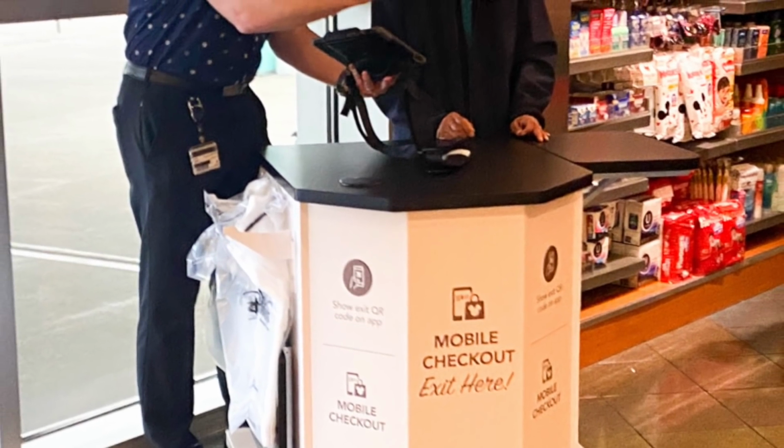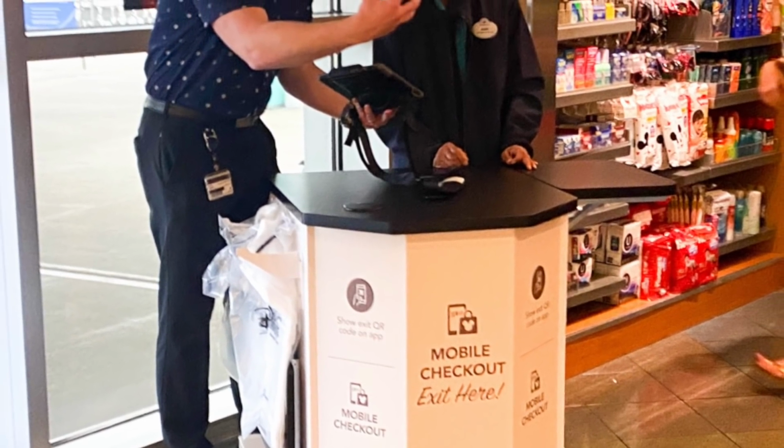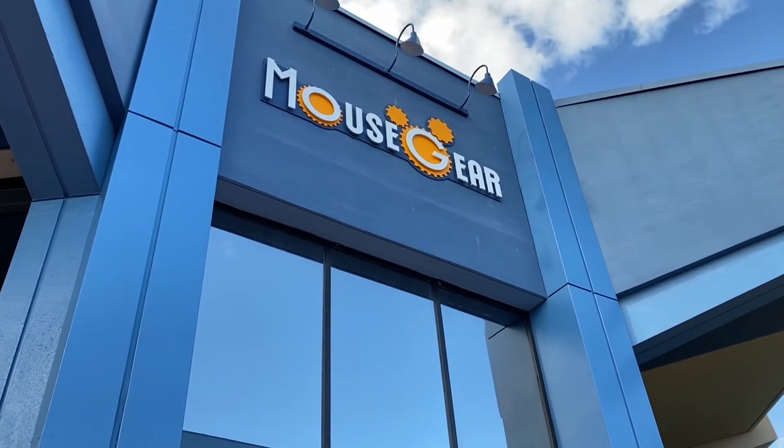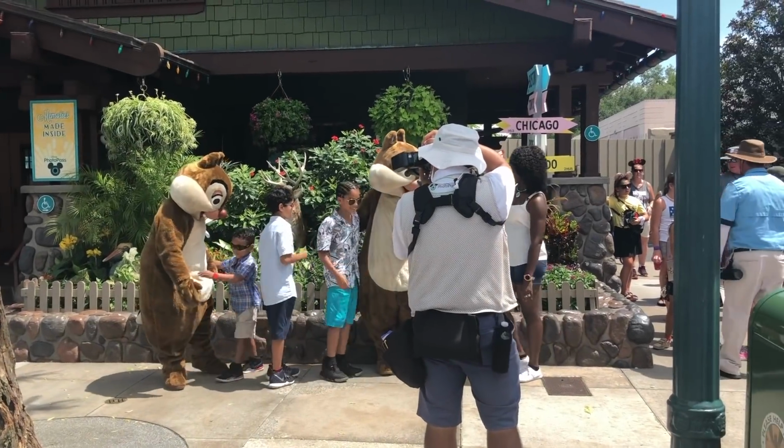This is the code you'll need to show a cast member at the store's exit to prove you purchased your item or items on the app. It's basically your receipt to get out of the store. All right, next tip is photo related.